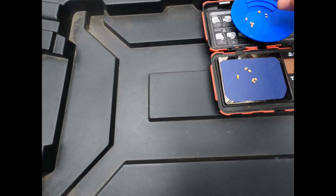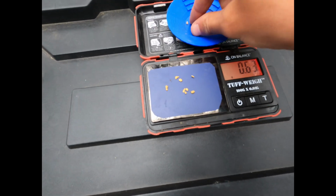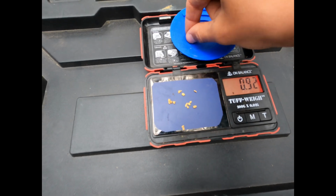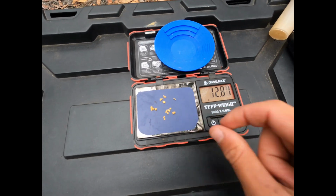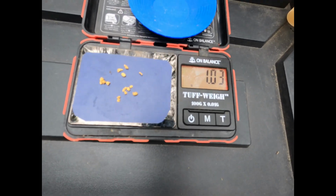Alright, prediction is 0.7. Yeah, I was definitely wrong with that. Oh, 1.3. It's not bad.